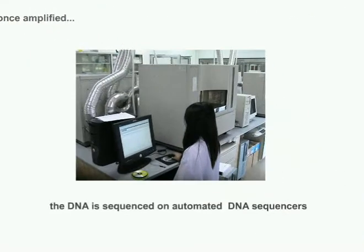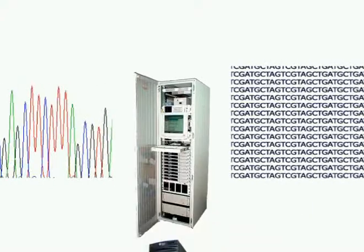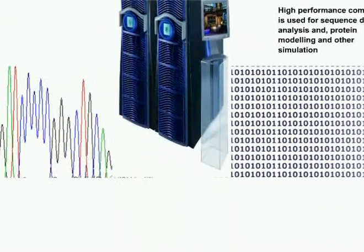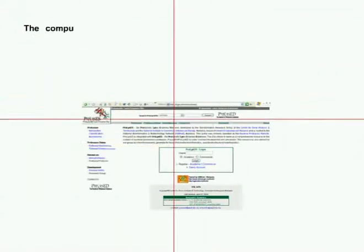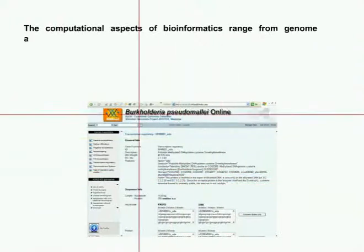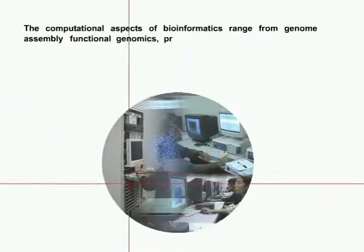The digital sequence information is processed using various bioinformatics software. The use of high-throughput processing hardware such as parallel clusters and biogrid systems allows for data crunching and analysis in a relatively short space of time.